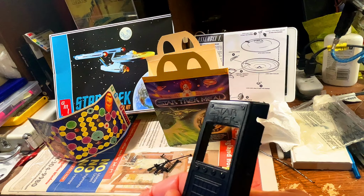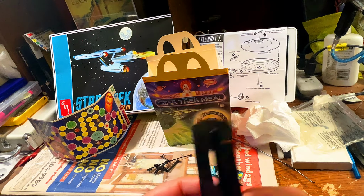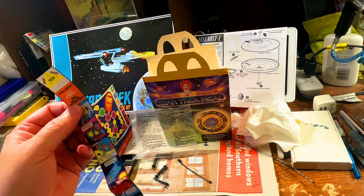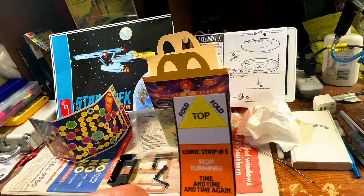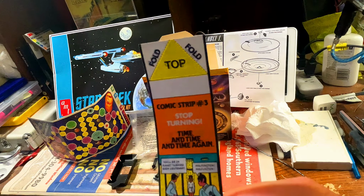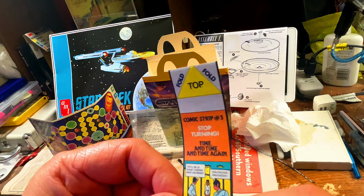All right. And here we are. This is pretty cool. This would have been like one of the things you'd want. All right. So, let's see. First thing, break off all the parts. I think all the parts are separated. Yep. Fold back the corners on the picture strip. So we got the picture strip, and let's take a look at that. Comic strip number 3. Stop turning. Time and again.